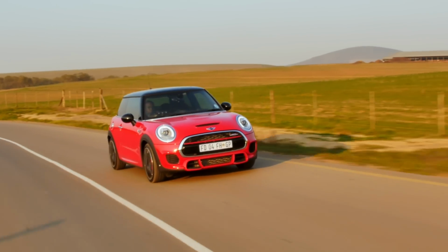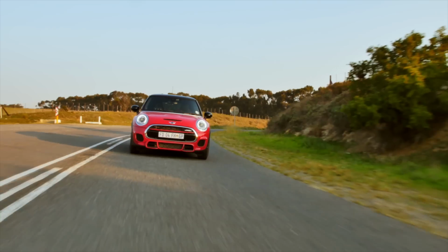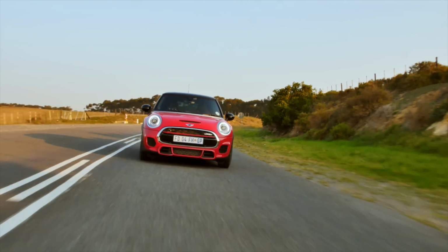Well, after driving the John Cooper Works Mini Cooper S, the name is just too long. It's funny how a brand with the name Mini has got the longest name for their vehicles. They should just call it the JCW. But anyways, the important thing is that from a performance aspect, this car still offers big grins. But that's not the most important thing. What's important is how this car works every day.